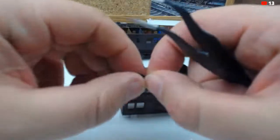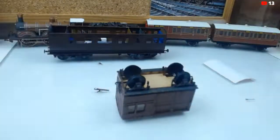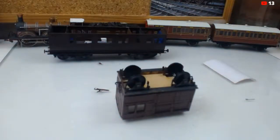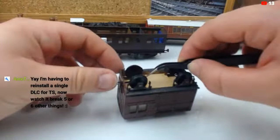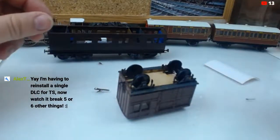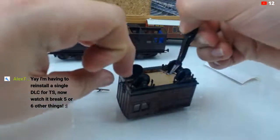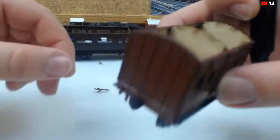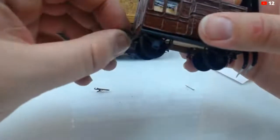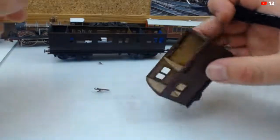Let's try this one that looks thicker first. Oh, good. I'll get that in a minute. I don't actually need you right now, Spring. Nope, it went in fine. In fact, I'll get you later, Spring, because I can just use this one. And now comes the fun part. Oh, okay, that went really well. And look, we have the right screw link coupling on there now rather than a free link. Yay, I'm having to reinstall a single DLC for TS. Now watch it break 5 or 6 other things. Well, if it didn't break 5 or 6 other things, I would be highly disappointed.